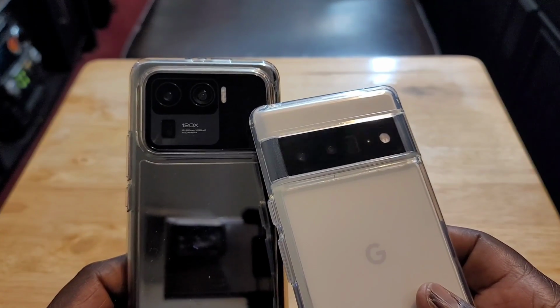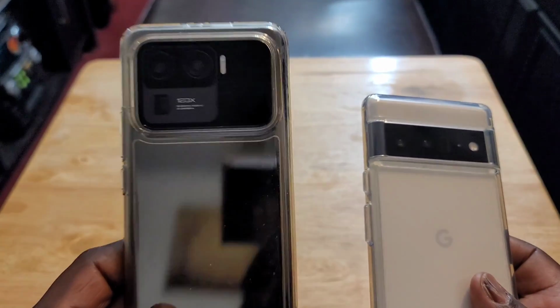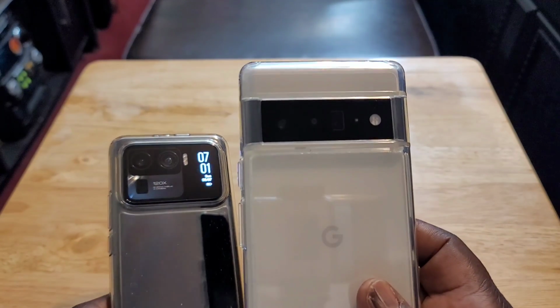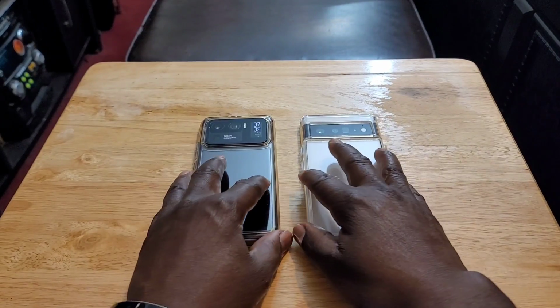But you got that secondary display that is very, very useful. So I would go with design for the Mi 11 Ultra, but most people would more than likely pick the Pixel 6 Pro. But I like them both. They both have great designs.